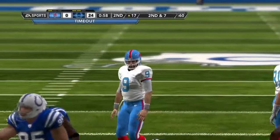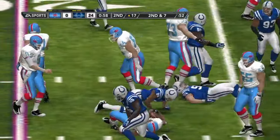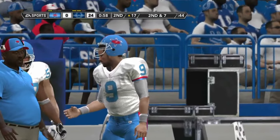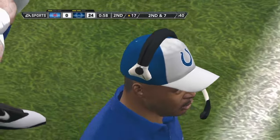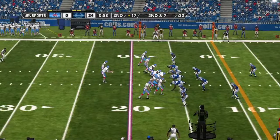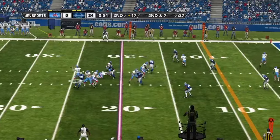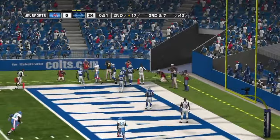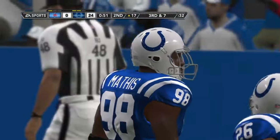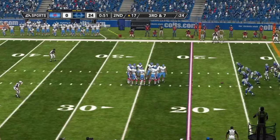Leinert gives it up the middle. He's wrestled down at about the 17-yard line by number 55. It's second down and seven to go. Ball's on the 17-yard line. Good coverage downfield. Daniels was his intended target. So another third down coming up for the offense.